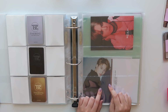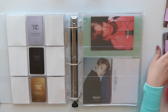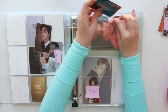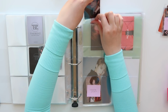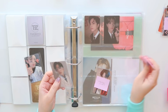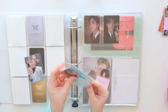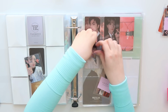Okay, and then this page is going to be for MMT. Is that what I'm doing? Yeah, MMT. And also there's one from Apple Music. Okay, so we will do MMT up here. My music taste. Yoongi and Eric. I don't have Kevin's yet though. And then this is the costume one, like their Halloween one, I think. That's for MMT.